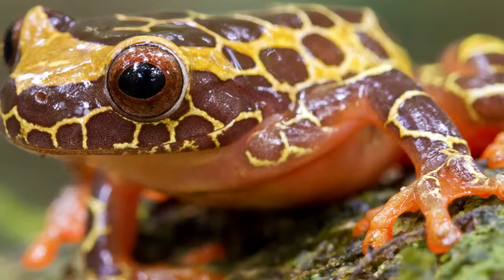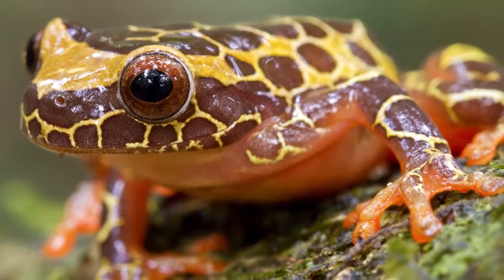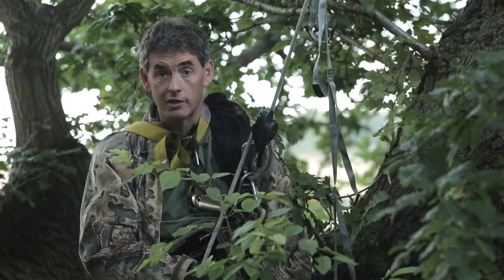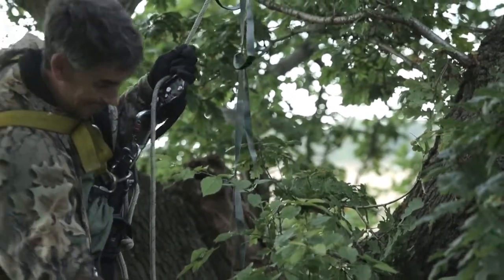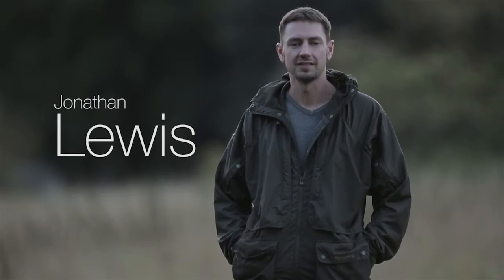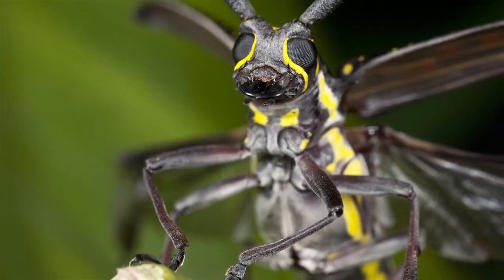Each of us three photographers brings a particular set of skills to the project. You may be able to guess what mine is. It's the tree swinging. Hi, my name's Jonathan Lewis. I'm a wildlife photographer and ecologist. For the project, I'll be dealing with two main areas.